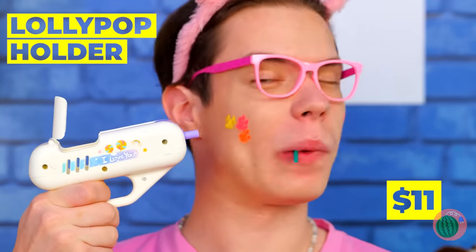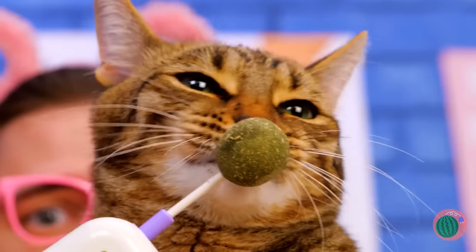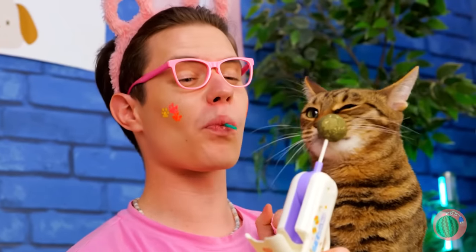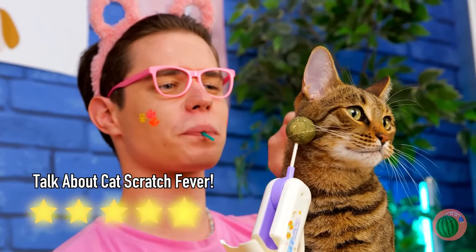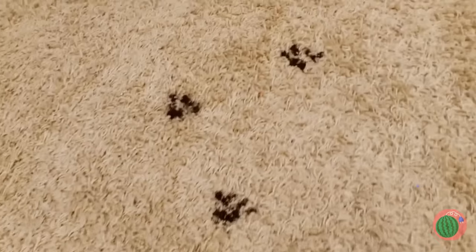Wow, a retractable lollipop holder. Wonder what the retracting expert thinks. Well, one man's candy is a cat's face scratcher. Uh-oh, look at all those dirty paws.